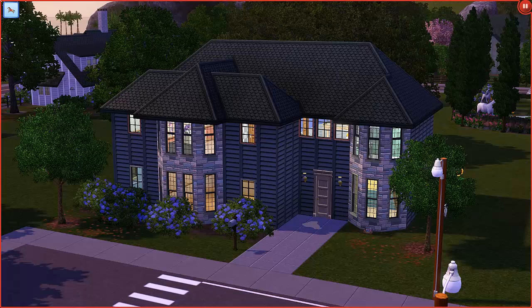So a lot of you said that you wanted me to improve the house, so that is what I've gone ahead and done. So this is what it looks like now. I've kept the shape of the house, but I've added on a second story. I keep calling it layers, but I don't know why. And I'm not the best with roofs, so I don't really like the roof, to be honest, but I do like the rest of the house.